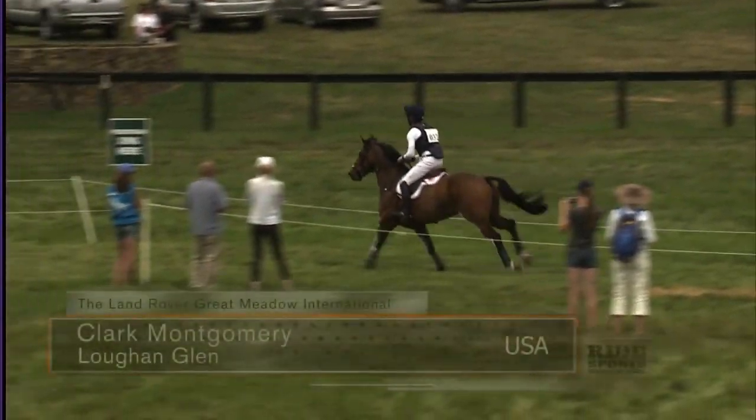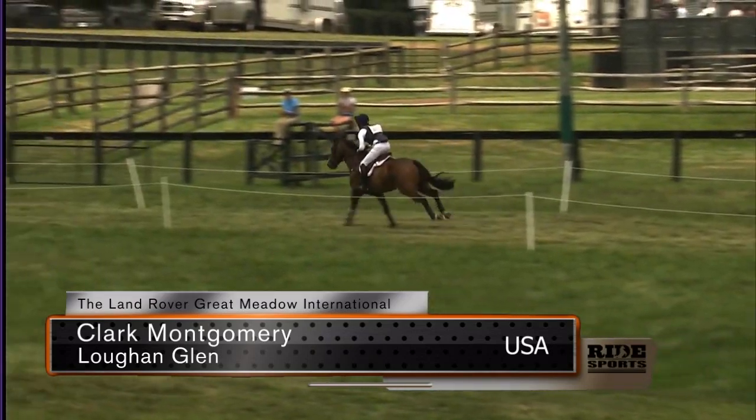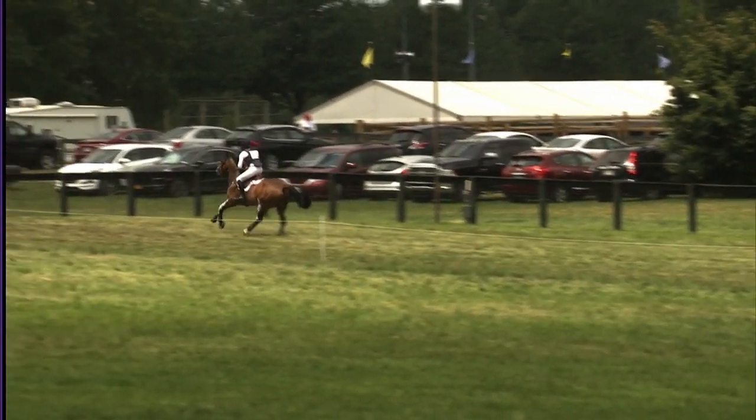Knows what's going to happen with his horse's stride before he gets there. But sometimes that can be an advantage because you start to assume that because you see a certain stride out here, it's going to happen in there.